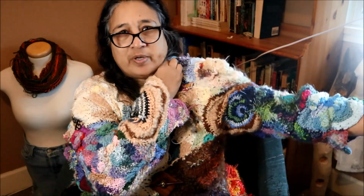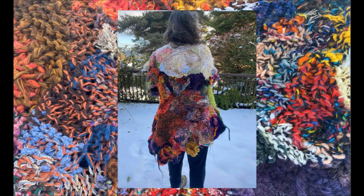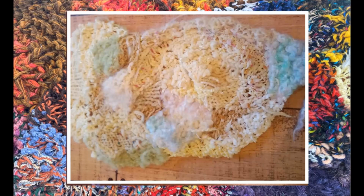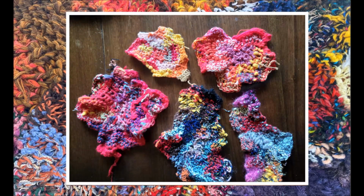This jacket here that I'm wearing is my 2022 annual project, and I call this one 52 Scumbles. So, what's a scumble, you ask? Well, a scumble is a piece of freeform knitting or crochet that grows out in all directions at the same time. You don't create it row by row like you do typically with knitting and crochet. Things just kind of grow quite organically.